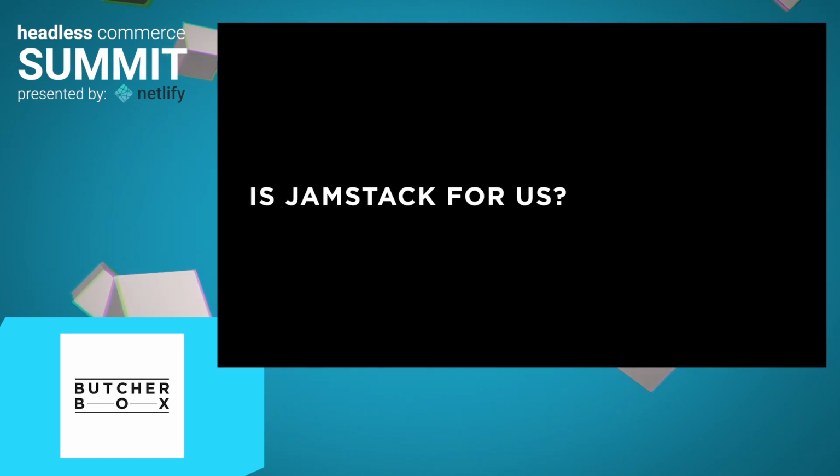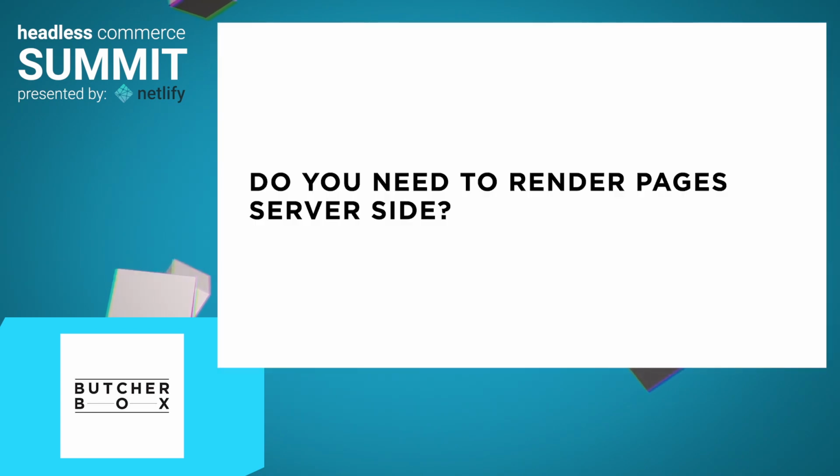So you might be asking yourself, is the Jamstack for us? And I think there's a few things to consider. One is, do you really need to render pages server-side? You might have a reason that that is important to you. If, for instance, you have to dynamically render a page completely based on the user that visits it, maybe it's not worth the hassle. But for us, most of our pages could be pre-rendered, and the parts that needed to still be dynamic could be rendered on the fly using the API.